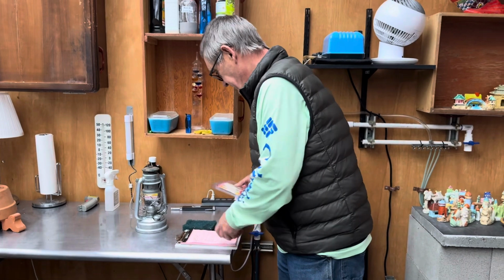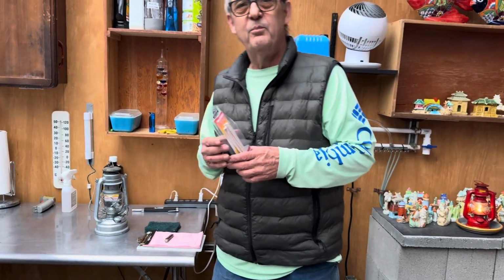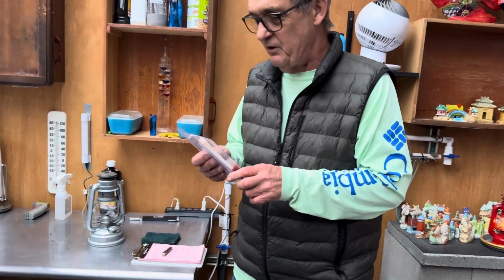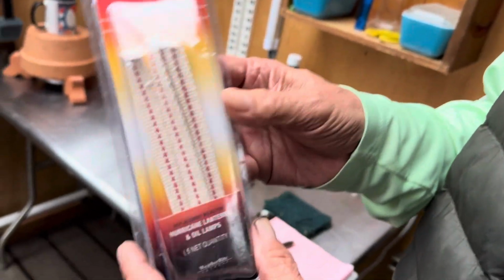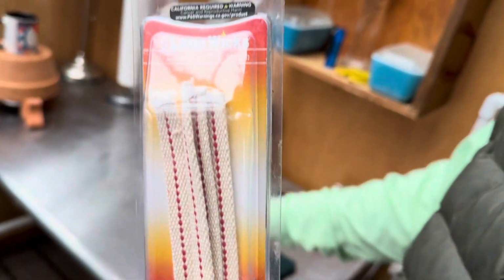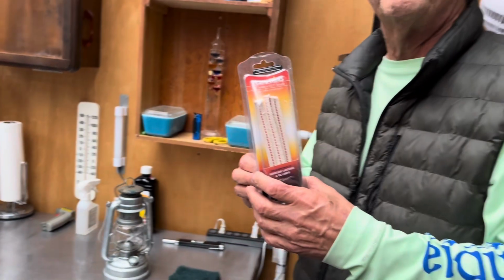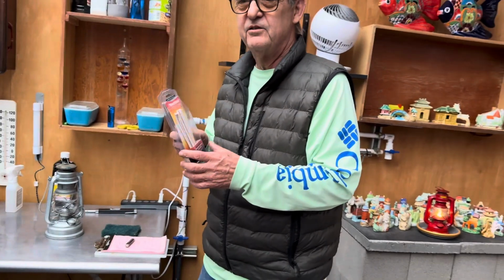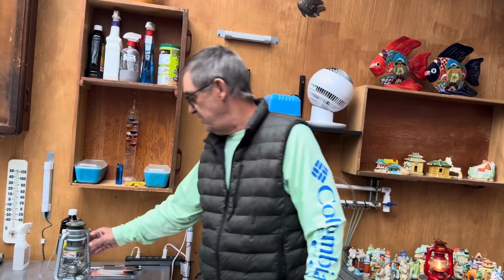One more thing. These use a 12.5 millimeter wick, which is very close to 1/2 inch. I'm using a 1/2 inch wick in them, and they work just fine with that. So they're slightly smaller. A lot of lanterns you get will have a 5/8 wick, or the metric equivalent to that. So these are a little bit smaller than some, but I still think they're the best lamps out there.